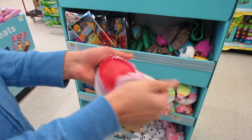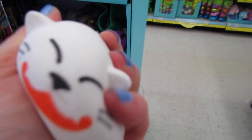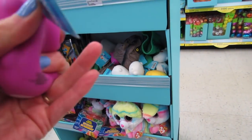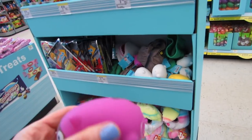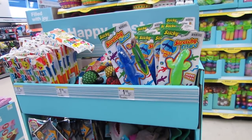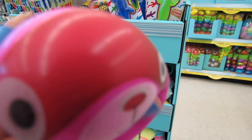I think your kids would like them. And you're still squishing them. I'm over here still squishing this guy. I'm not sure how much these are, you guys. They're probably $1.99 or so. Everything over here is like $1.99 on these top two shelves, except for the play packs. Then we have this little one here.